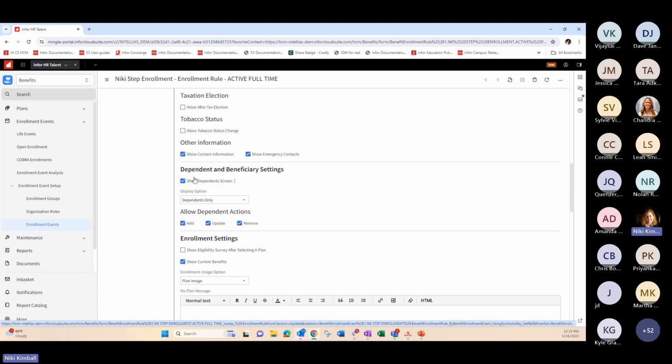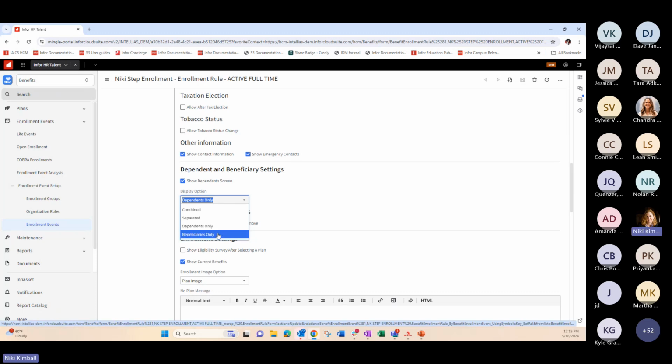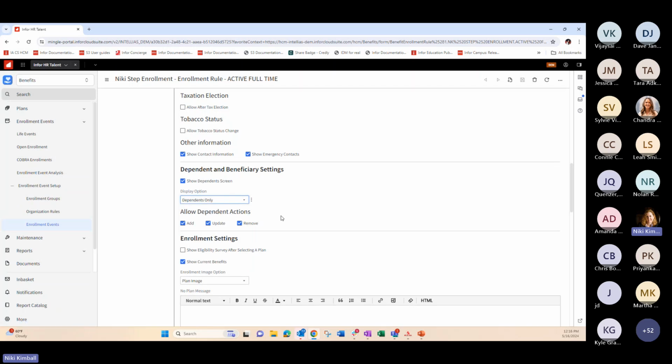There's a dependent screen that is optional, so you can show it. You can make them for dependents and beneficiaries only, or combine them or separate them. I just did dependents only for this one. And here's what you can have the employee do: add, update, and remove. So a lot of times this functionality had to be done separate from open enrollment, so now it can be included, which is really nice functionality.